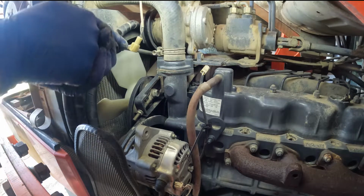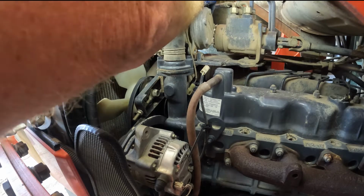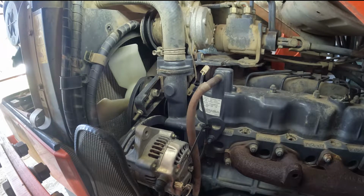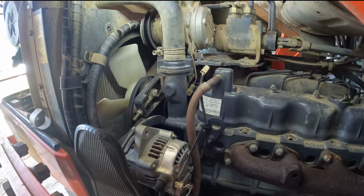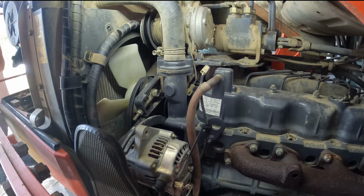All right. You know what tells me this is going to be hard? If it's hard coming out, it'll be hard going back in. Now that's kind of funny. There's another one on the other side. No wonder. Didn't even see it. Yep, there's a third one, guys. It's also a 12 millimeter. I say that now. I have really no idea. You know what? It's a 12 millimeter short one, as opposed to a long one.